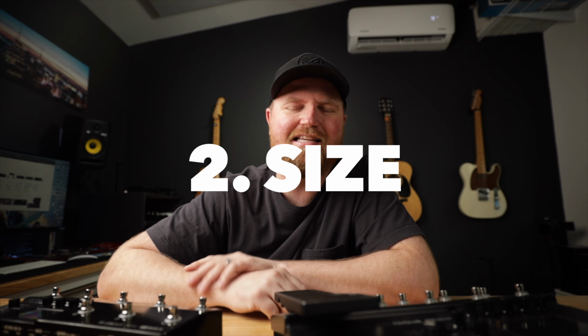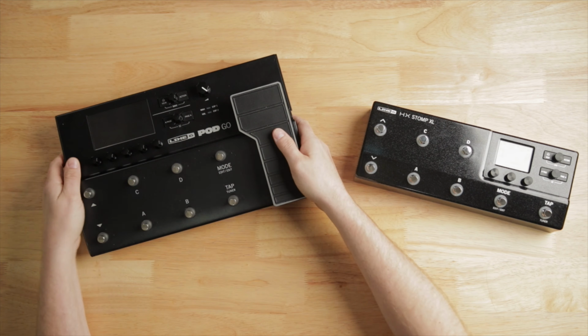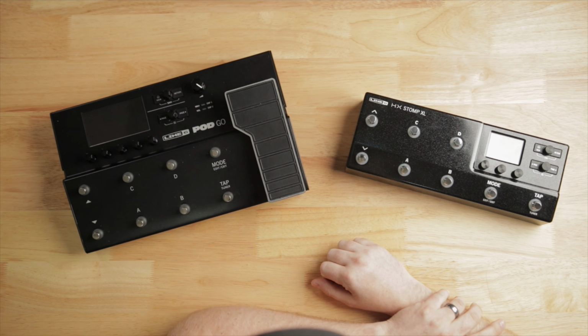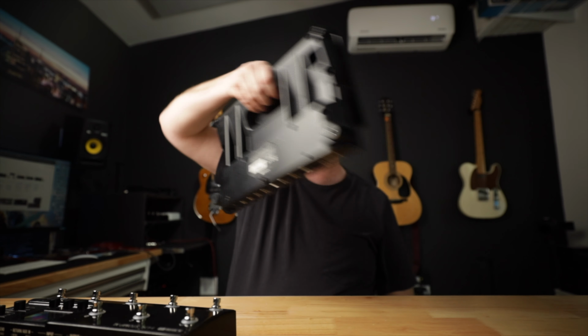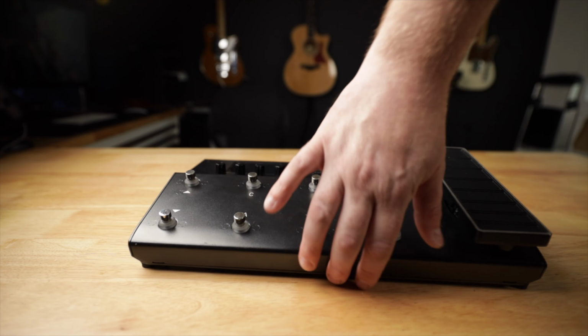But maybe you want to hear more. Maybe you're thinking, okay, but I might want to invest $150 more if there are some benefits over here that I don't get with this. Well, let's see. The next category I want to talk about is size and portability. As you can see, the Pod Go is much bigger. They are about the same weight. I would say the HX Stomp XL is a little lighter, but one of the things you do get with the Pod Go is this nifty little built-in handle. So for portability, that's a huge plus.